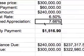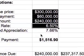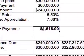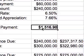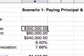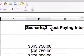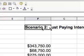So assuming that number, and assuming these numbers here, the monthly payment for this buyer is going to be $1,500 a month. So by paying $1,500 a month, they can afford a $300,000 house. So the question becomes, if you're only paying the interest and not the principal, how much house can you afford by paying the same amount per month?